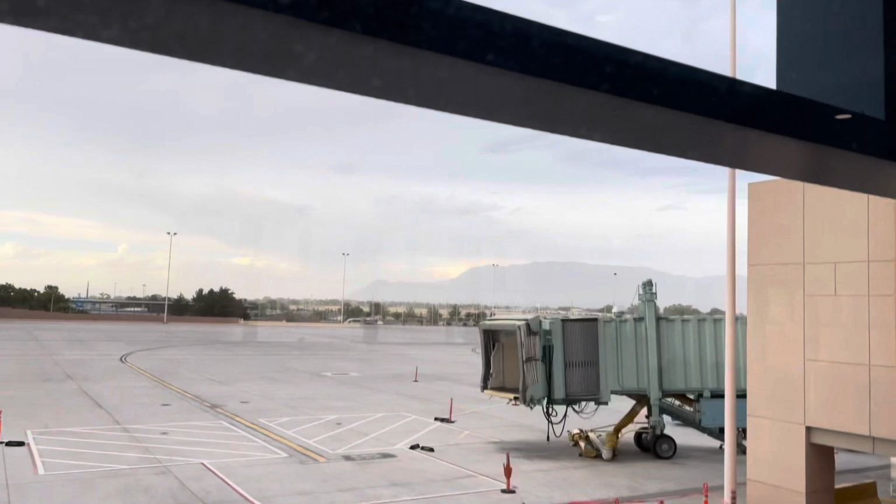Let's go on the side. This is the Sandia Mountains. Kind of windy out there, see that?